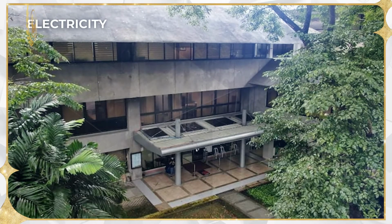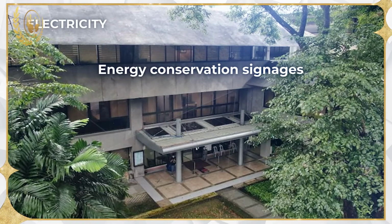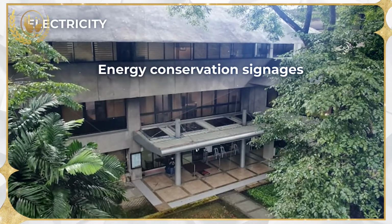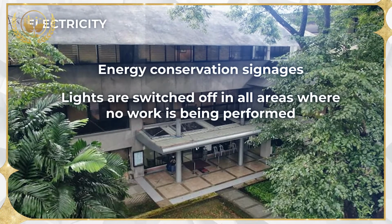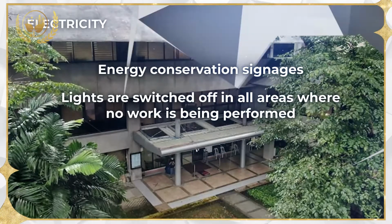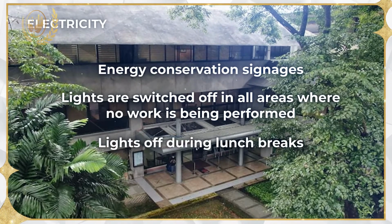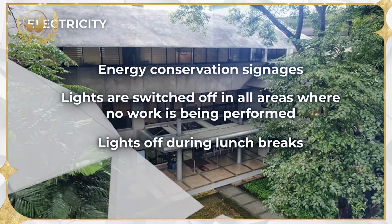Lighting systems. Posting of energy conservation signages such as "turn off lights when not in use" at switch areas. Lights are switched off in all areas where no work is being performed. Only specific areas where work is being done remain lighted. Turning off of lights during lunch breaks and when not in use.